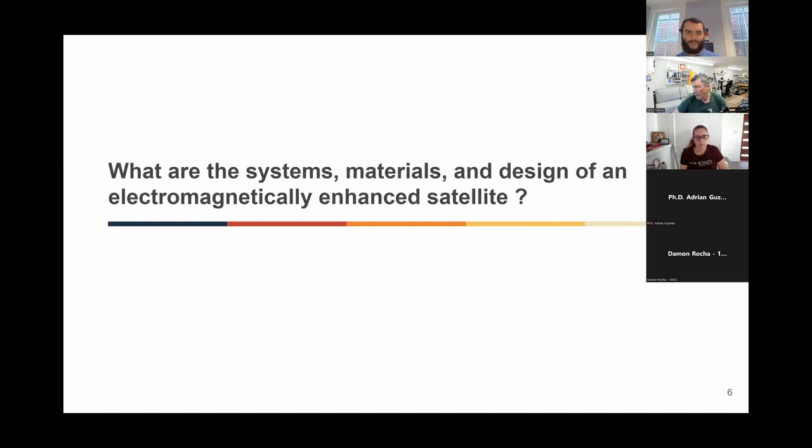So here's a follow-up question. What are the systems, materials, and design of an electromagnetically enhanced satellite?